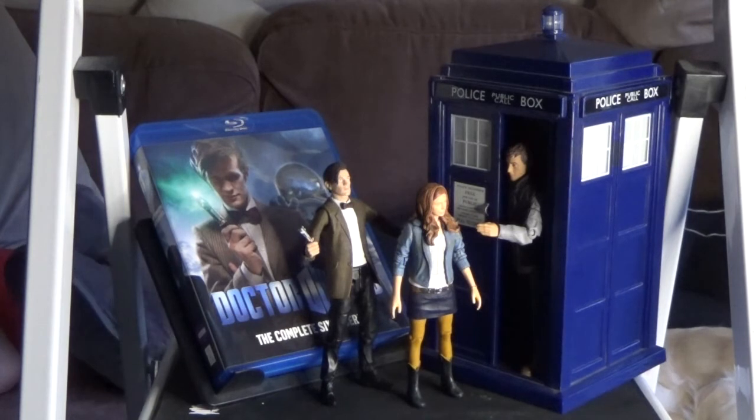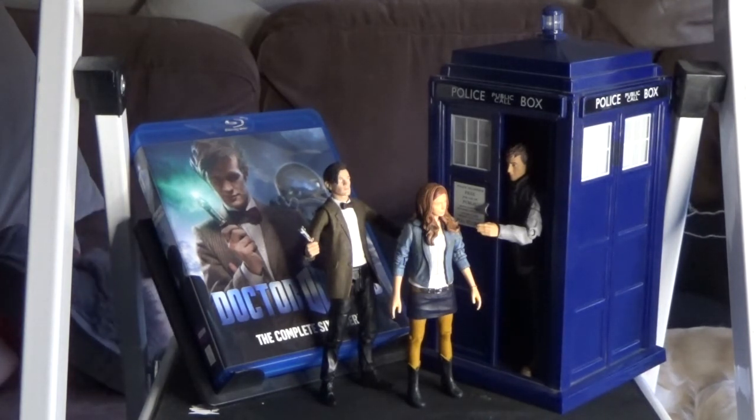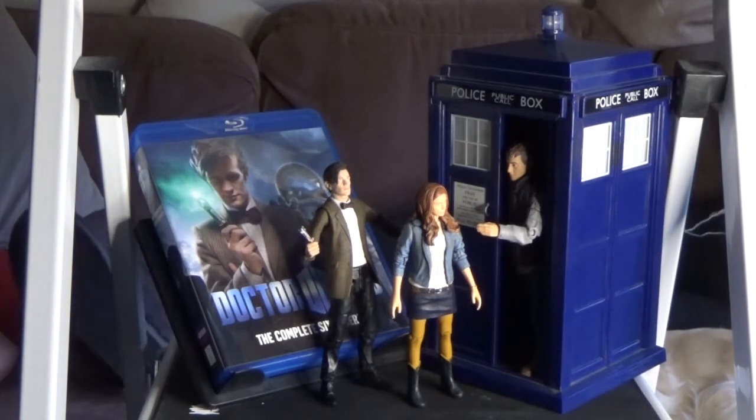This again is one I've not seen, because we didn't get around to doing a Time Team pre-article thing for this. The last time I watched this would just be the last time I gave Series 6 a spin, which was probably 2012. So it's been about 10 years since I've seen this episode. I really, really like this one. And do you know why?